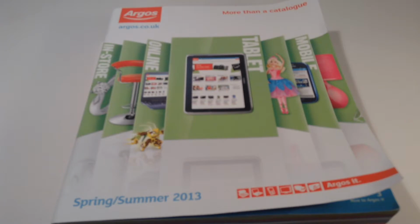As you can see in front of you, there's the new Argos Spring Summer 2013, I only said 2012, 2013 catalogue. Those of you outside of the UK will not know about Argos, I'm guessing. It's a catalogue store. You go into the store, you flip through a catalogue, find out what you're looking for, pop its number onto a piece of paper, take that to the till, and then pay for it. Quite often it's out of stock, and even if it's in stock, you generally wait sort of 10-15 minutes for someone to bring it out to you. That's kind of how it works.